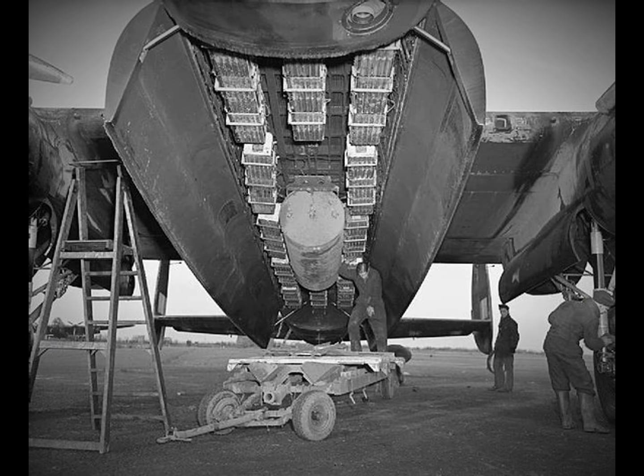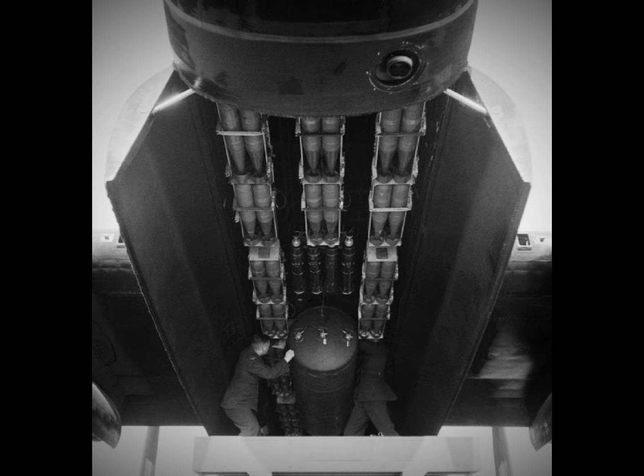To complement its explosive payload, it could also drop incendiary bombs. These bombs contained flammable materials like magnesium and phosphorus, creating firestorms in enemy cities.